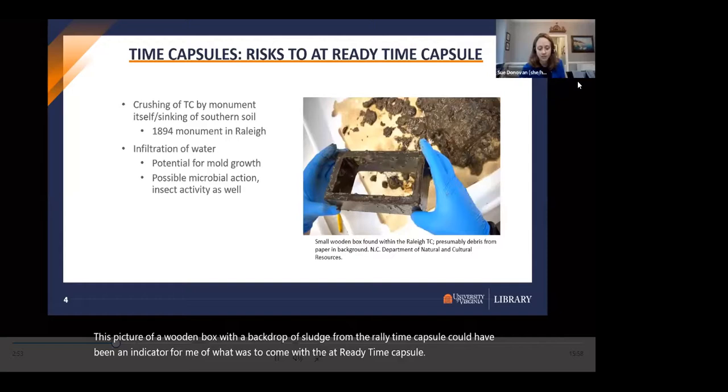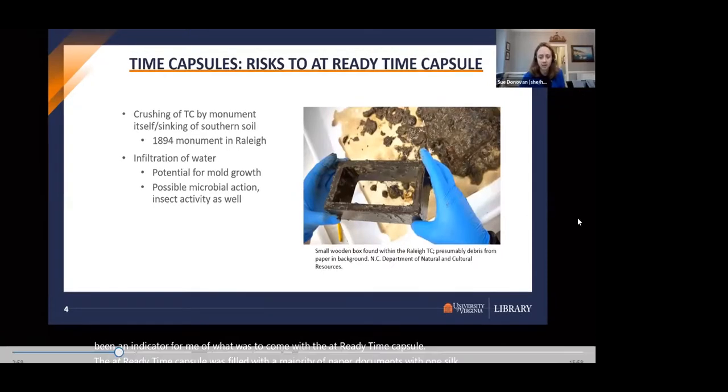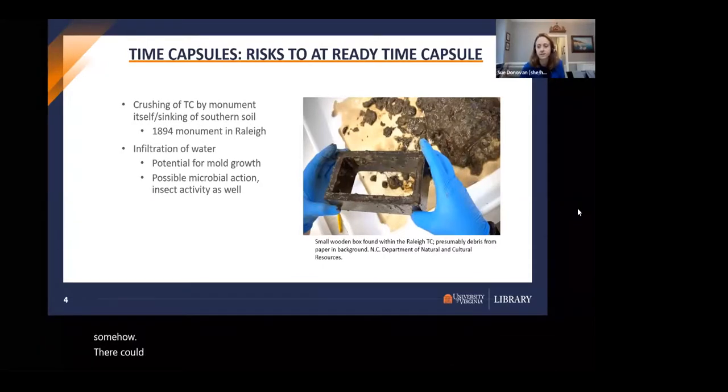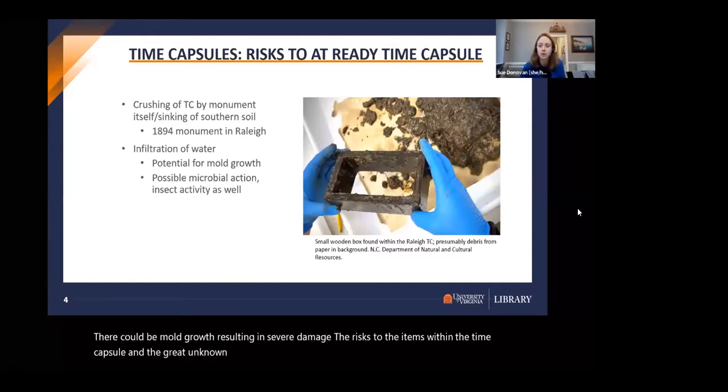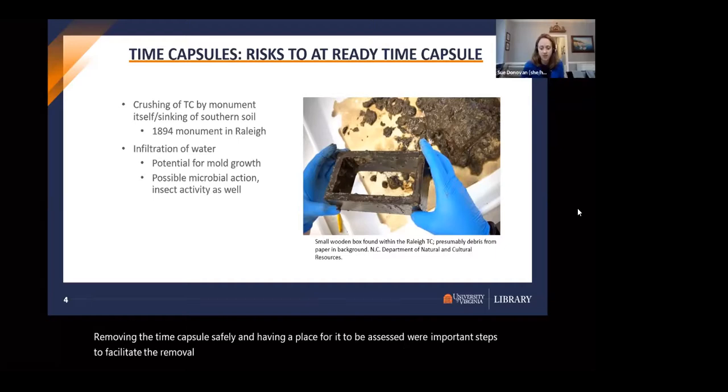The at-ready time capsule was filled with a majority of paper documents with one silk ribbon and one zinc commemorative badge mentioned. If water had gotten into the time capsule somehow, there could be mold growth resulting in severe damage. The risks to the items within the time capsule, and the great unknown regarding its conditions were some of the reasons why Albemarle County contacted the library in July 2020. Removing the time capsule safely and having a place for it to be assessed were important steps to facilitate the removal of the at-ready Johnny Reb statue.